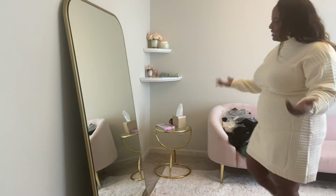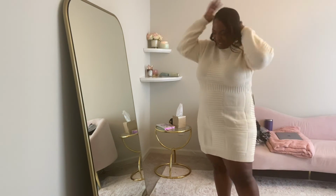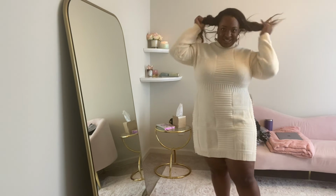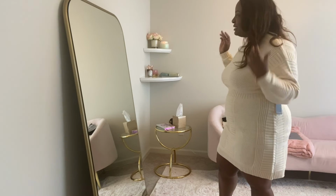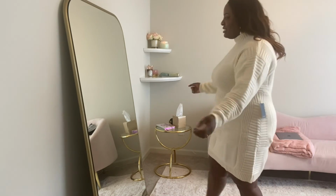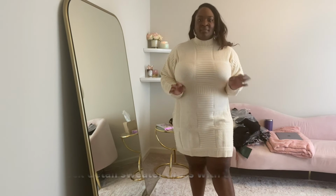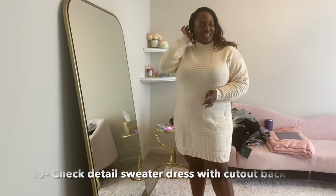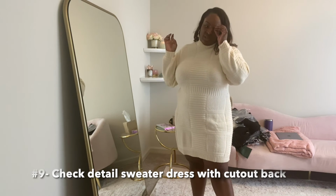Alright y'all, we got another cute one. I mean, Eloquii is killing it. Sorry, my hair is fuzzy, so I'm trying to keep it together. But this one, I believe, is from their Elements line, which is their more affordable line. It was like $30 or $40 or something.